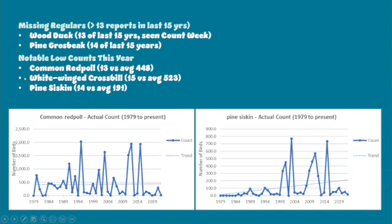The notable low counts for the year, definitely this finch complex. All these boreal finches, I have a theory about it, but I really felt that this year was going to be our year for the finches. So crossbills, pine siskins, and redpolls just way, way down.